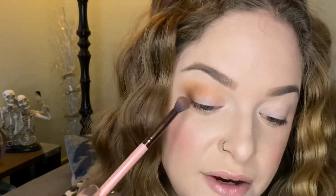Do want to mention, guys, I have not noticed any fallout under my eye, and that one blended beautifully on top of the others. I'm just going to go for a rather natural look, but I do want to deepen the outer corner a little bit more. I'm going to go in with matte number 6, and I'm just going to very lightly apply that to the outer corner.